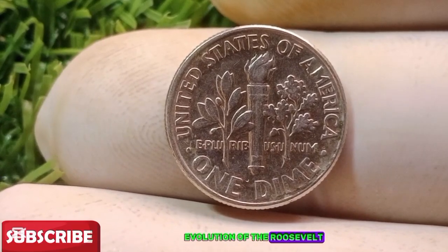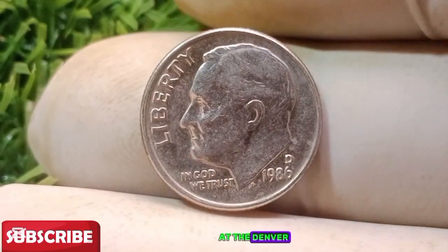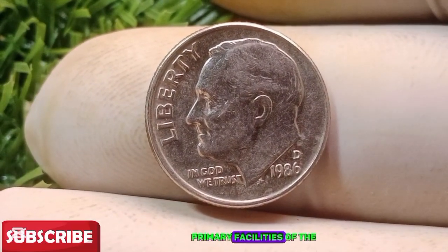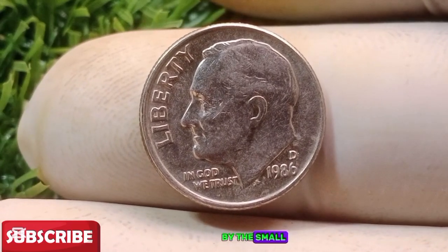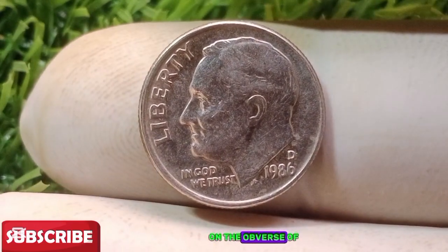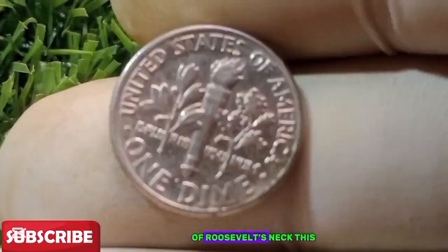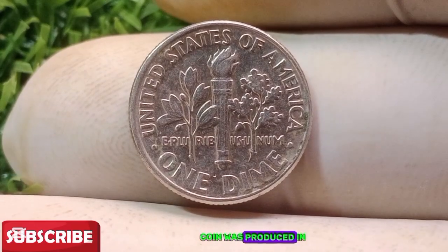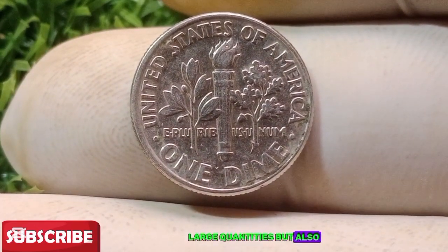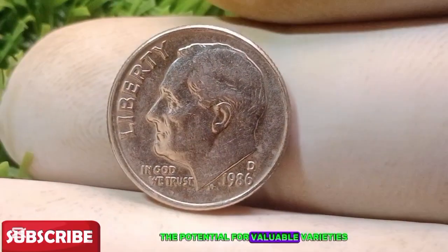of the Roosevelt series. The 1986 Roosevelt dime was struck at the Denver Mint, one of the primary facilities of the United States Mint, and is denoted by the small D mint mark located on the obverse of the coin just above the date and to the right of the base of Roosevelt's neck. This mint mark tells us that this particular coin was produced in large quantities, but also opens the door to examining minting quality, strike differences, and the potential for valuable varieties.